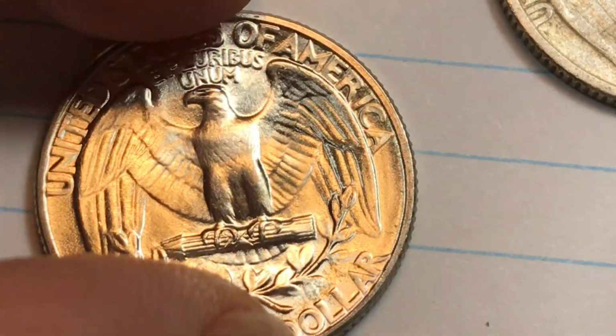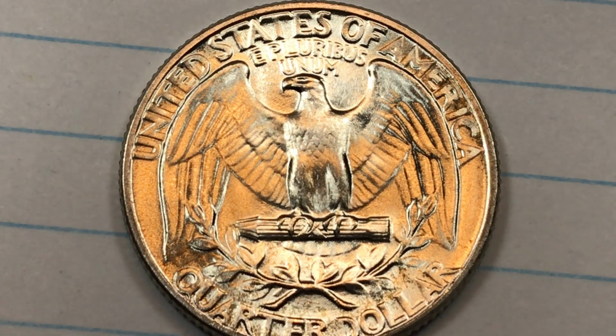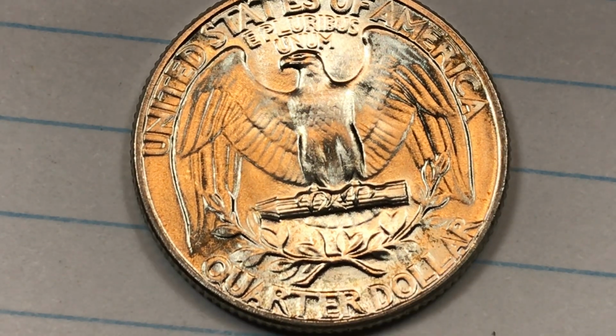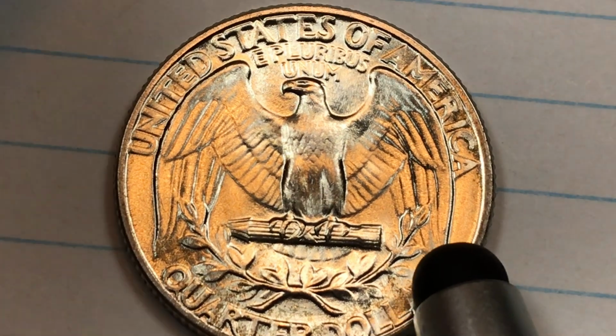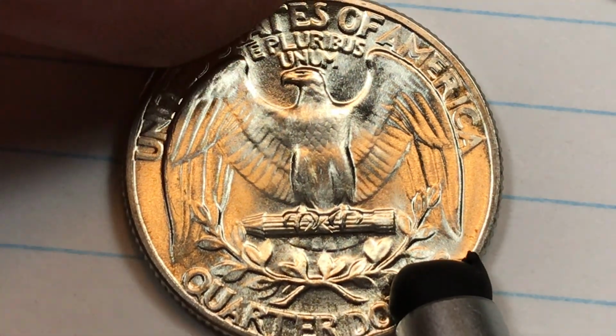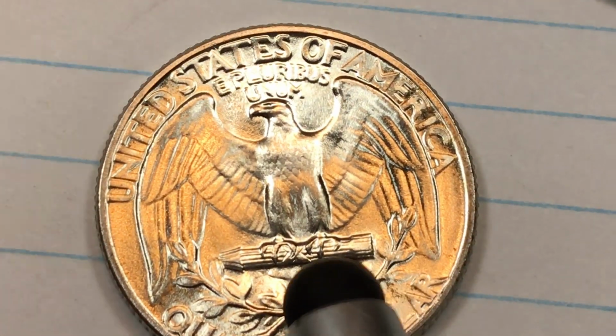This is not going to be a hugely valuable coin, even though it's in really nice shape. The 1941 proof coin at a Mint State 65 is worth $115. At a Mint State 68, $6,250. And this one right here is probably worth $35 to $40. So almost enough to get it graded, but not quite.